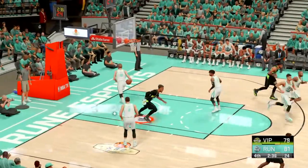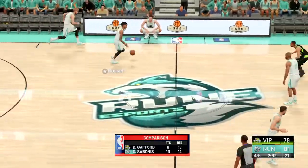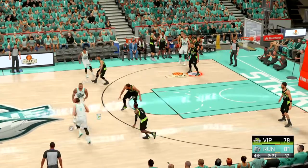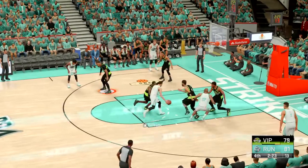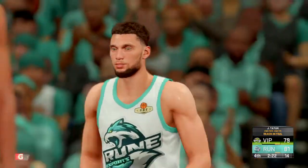Okay. Gafford with the bucket. Excellent tempo on the play, and he leads his teammate perfectly. Pass to Tucker. Levine against Rozier. And the call will be against Jason Tatum. That's foul number two for him.